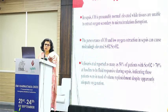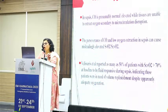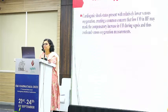Now, I've talked about this one study, but there are studies that have reported. In his study, Benisalis has said that as many as 50% of patients with a central venous oxygen more than 70% at baseline were found to be fluid responsive during sepsis. So this indicates that these were in need of volume replenishment, although you had an apparently normal oxygenation. Okay, ScvO2 was apparently normal, but they were still in need of fluid replenishment. So are we really going by the venous oxygenation?